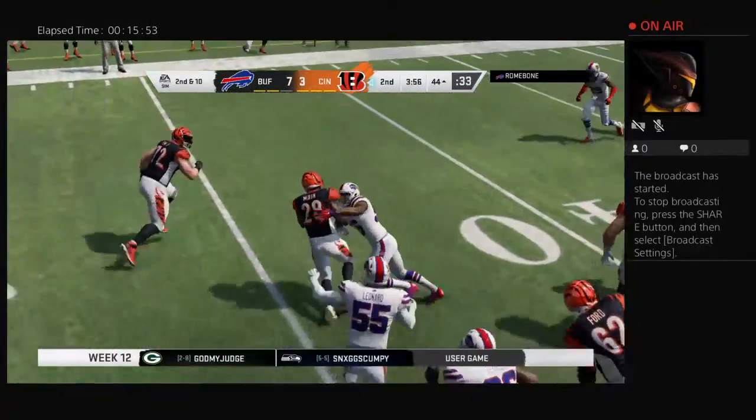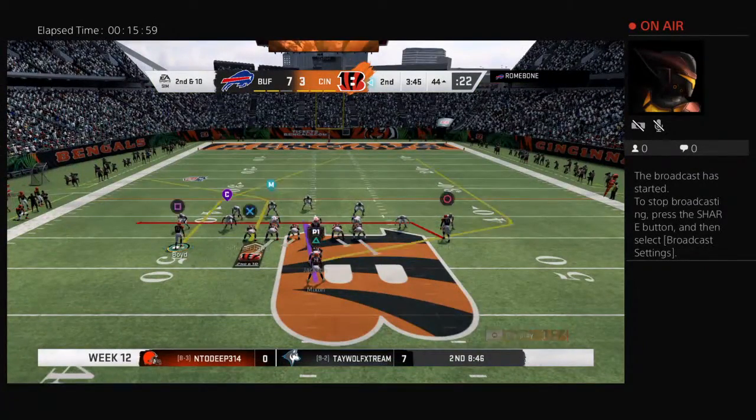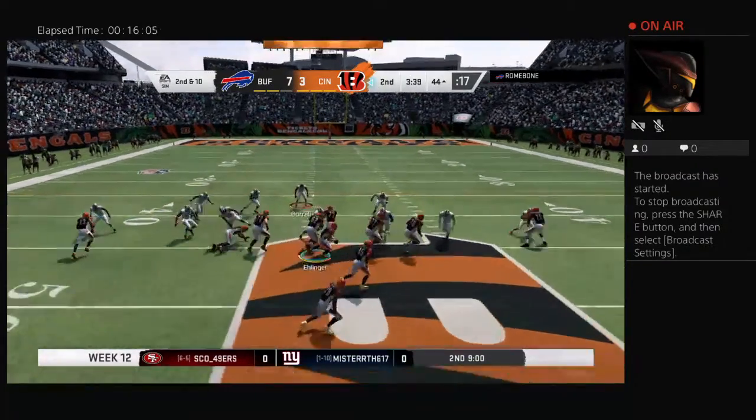Absolutely love the effort there. The ability to flow from his inside spot and stop that one at the line of scrimmage. Nice linebacker play. Watch the edge. Shift. Watch the shift. 36.